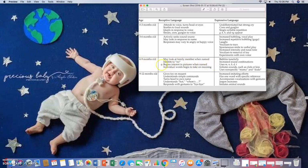All right, so 6 to 9 months old, this is when speech gets a little bit different because they're also getting a lot smarter. Okay, so they're going to look at family members and they're going to understand a little bit what no means. Not necessarily cognitively, they're not going to understand exactly what it means, but they will understand that no is said often and that it means something clear.